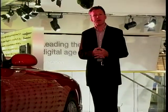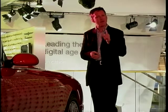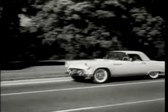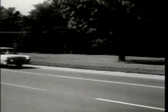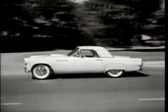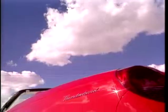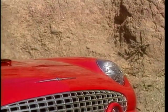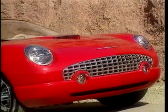Now, when I say Thunderbirds to you and you don't think of Tracy Island and dodgy puppets, I know that you're a real car fan. Did you know that President Kennedy was such a fan of the Ford Thunderbird, he had 50 T-Birds in his inaugural procession in 1961? Did you also know that the car has been revamped for the 21st century? And this is it. And it's a stunning looking car.